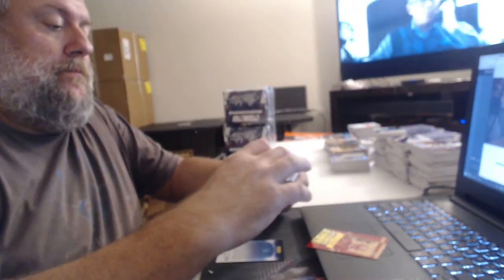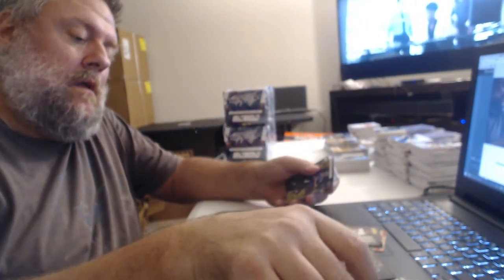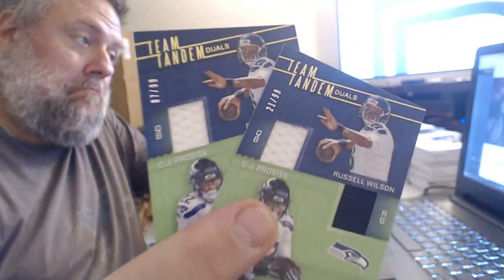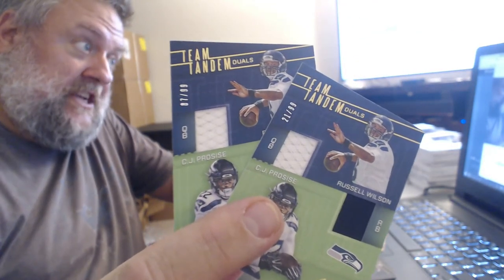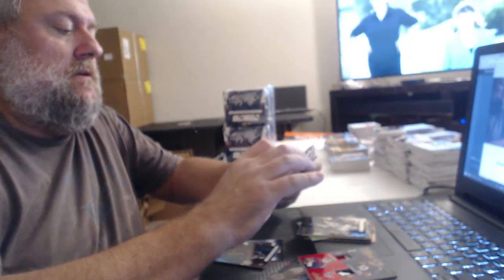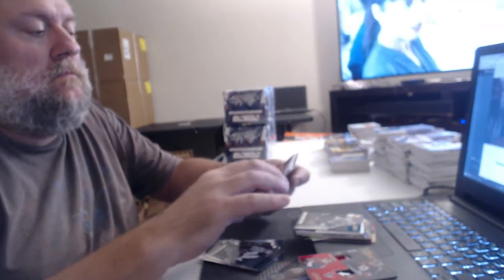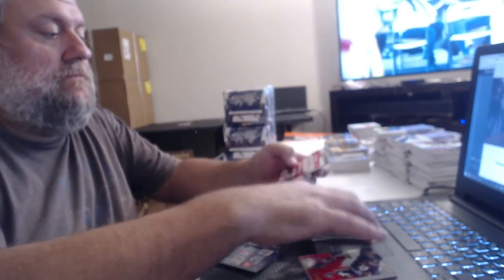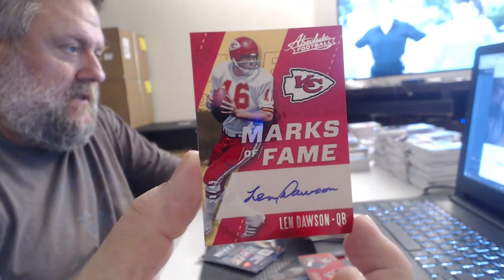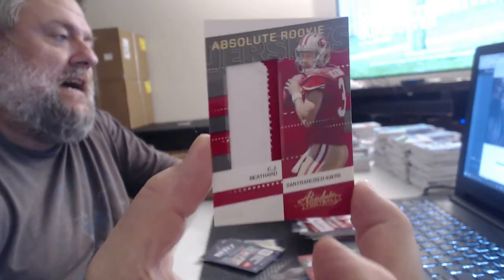CJ Beathard to 25. Yay, Matthew Dayes. Two of them, one each. Emmitt Smith. Taywan Taylor. Shelton Gibson. Ryan Switzer. Damn, another vet. Len Dawson. Chiefs, great. Patch to 25, CJ Beathard.